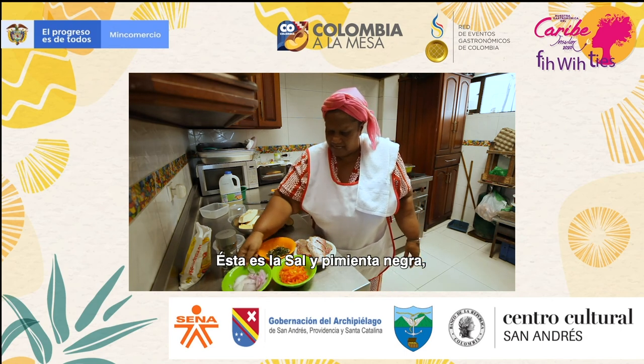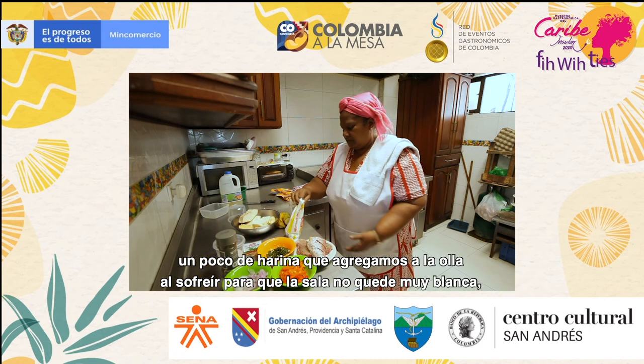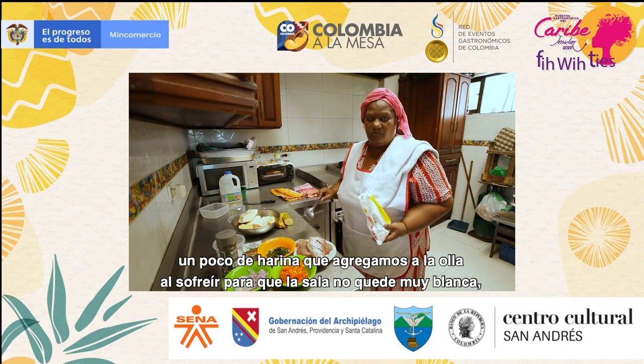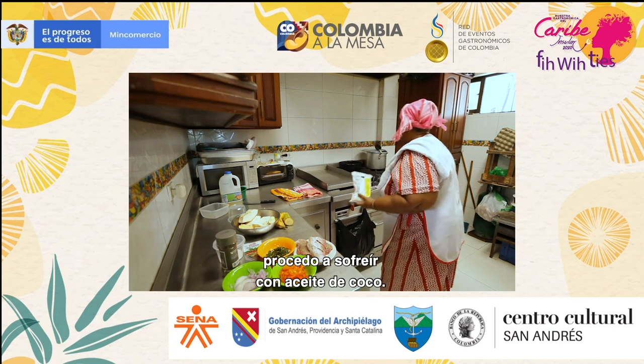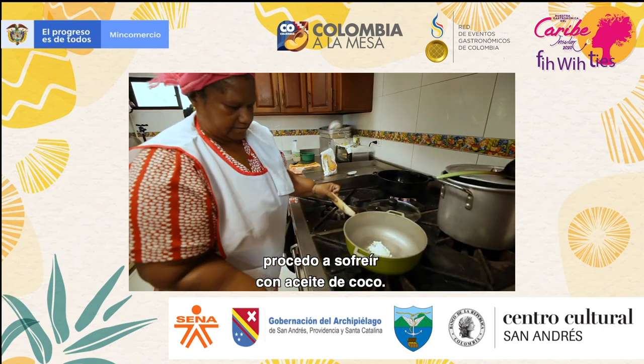And so this is the onion, a little bit of pepper, salt and pepper, a little bit of flour to brown, so that the sauce does not come out too white. So I will proceed to brown with coconut oil.